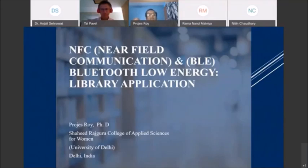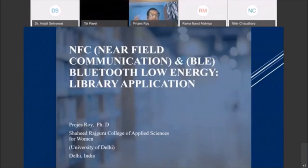near-field communication and BLE technology in library application. The technology is not new exactly, it is an old one. Near-field communication technology has been used from 2002 onwards, and it basically came after 20 years of RFID technology. And probably Sony and Nokia introduced NFC.